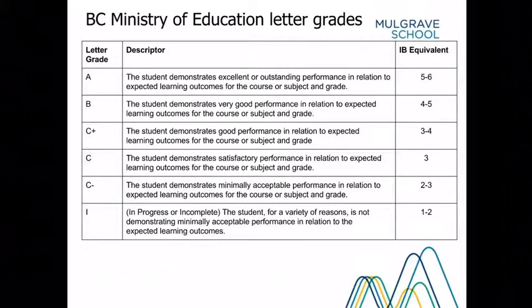I wanted to show you this. I'm always a little hesitant to show this because we don't use the letter grades anymore, but I think it's a really good chart to reference and show parents. The descriptors here are the ministry descriptors for what they consider an A, a B, a C plus, a C minus, an I. And we've aligned them to the equivalent of the IB level. So you can see that an A is equivalent to a level 5, 6, and so on.